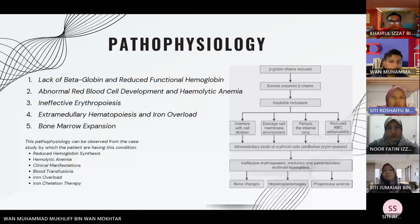Third is ineffective erythropoiesis. The impaired production of beta globin chains leads to ineffective erythropoiesis, which refers to inefficient formation of RBC in the bone marrow. The abnormal development and destruction of RBC precursors further contribute to the anemia observed in beta thalassemia major. Next is extramedullary hematopoiesis. To compensate for inadequate production of RBC, the body initiates extramedullary hematopoiesis, where RBC production occurs outside the bone marrow, primarily in the spleen and liver. This is a compensatory mechanism to meet the body's demand for RBC.